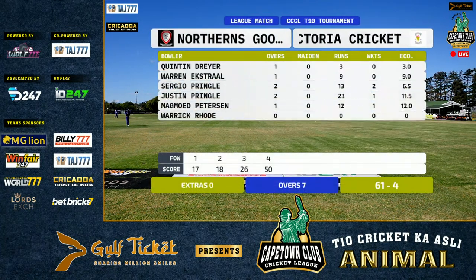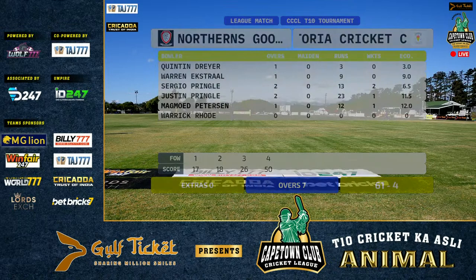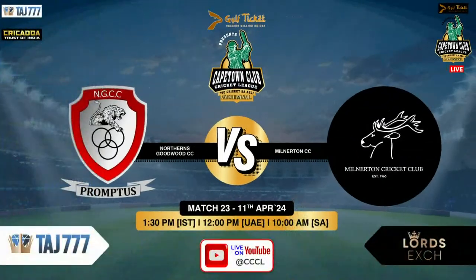Now there we see the bowling figures. Just a few bowlers, two bowlers over 10. The required run rate at the beginning of this innings was 10 runs per over. Justin Pringle, Mahmoud Peterson. But the most important thing is the wickets.